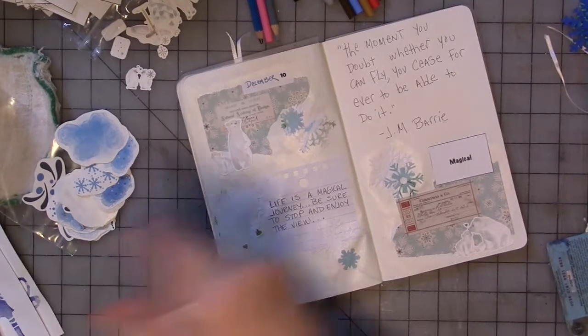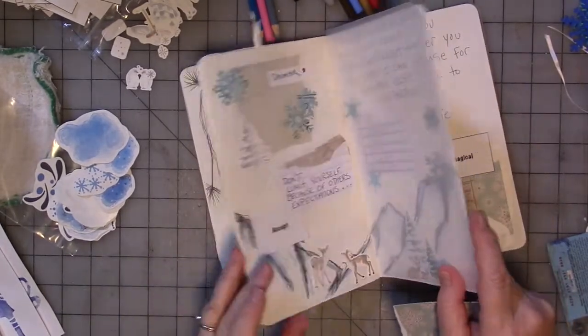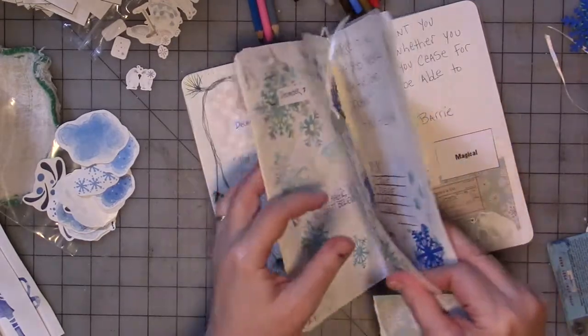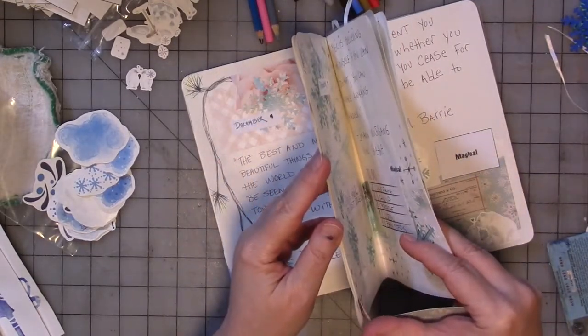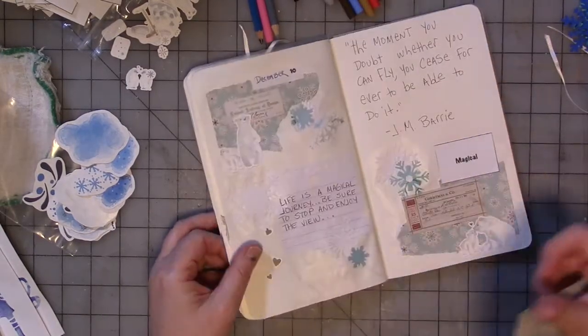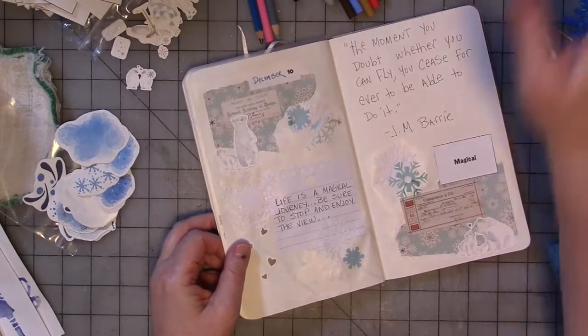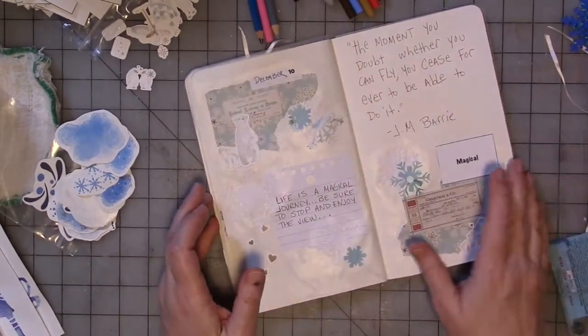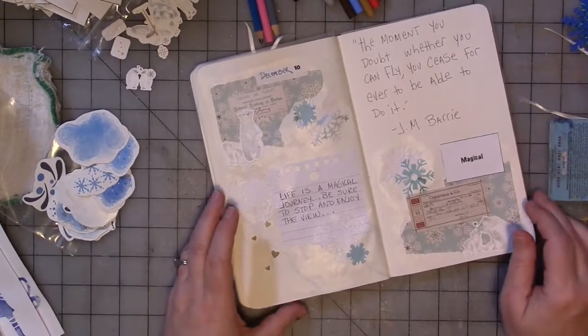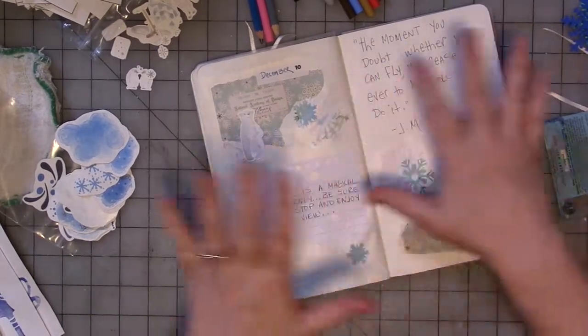When I'm trying to do this journal in mostly cool tones, I've stuck in the occasional page that is not cool tones at all. There's one in here. There's a couple in here, but yeah. I'm trying to stick with mostly cool tones, but I'm also trying to listen to my instincts. So anyway, that being said, I love it. So I hope you guys had a fun time with that.